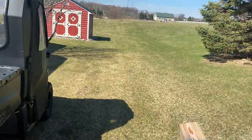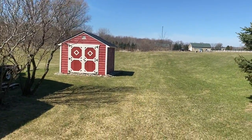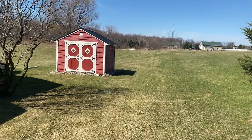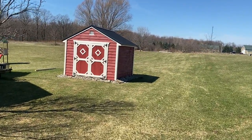You can see the windmill back there right now. This is going to be where we're going to put the driveway, essentially right up the property line all the way to the back. Like I said, they're going to be coming here a little bit later to do some excavating. This is kind of just the intro.